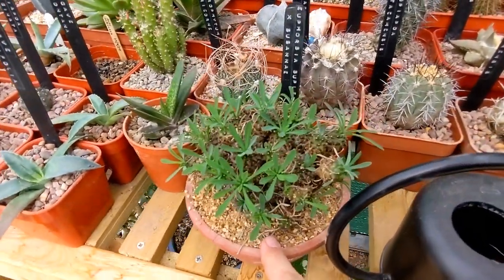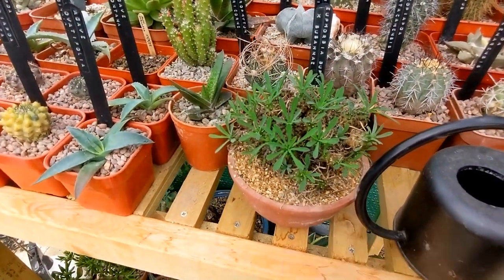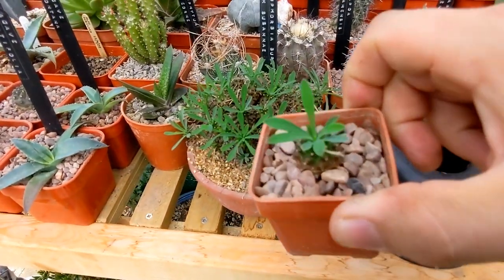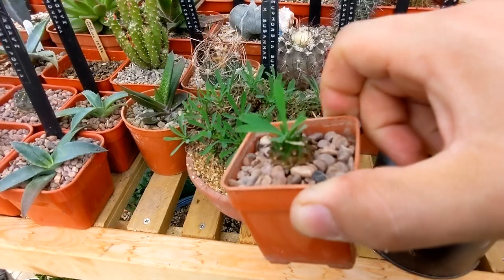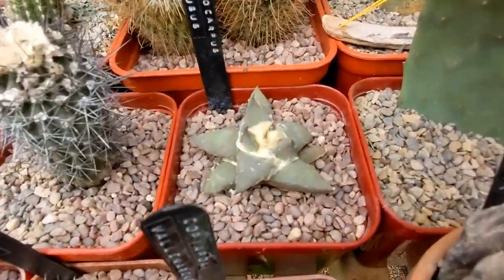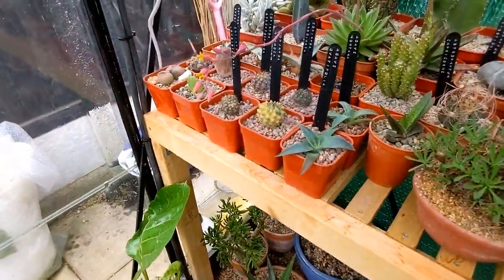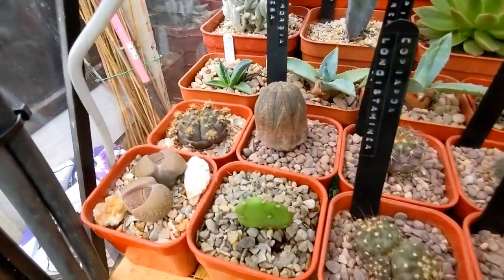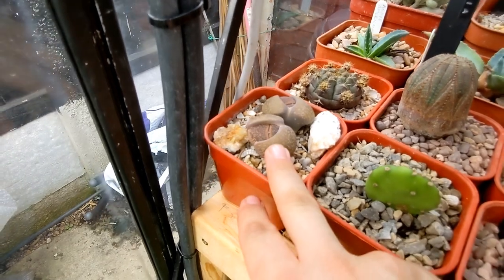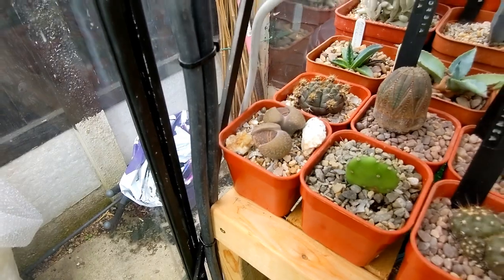Euphorbia bupleurifolia crossed with a susannae, really nice looking Euphorbia, that one. And this one fell off and I potted it up, but what a cool looking plant. Eriocactus down there, a couple of astrophytums, Euphorbia abyssa, lithops, not going to water them until I can see this year's growth fully pushed through.